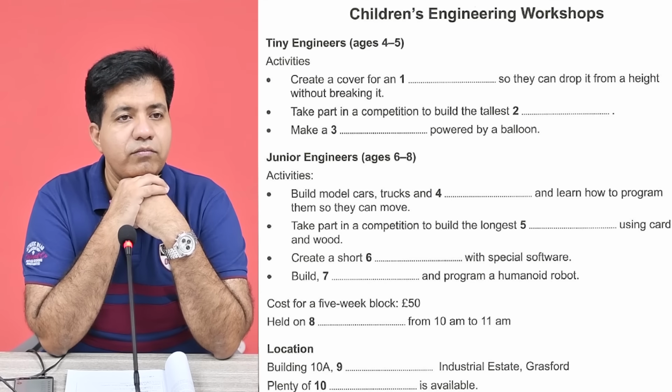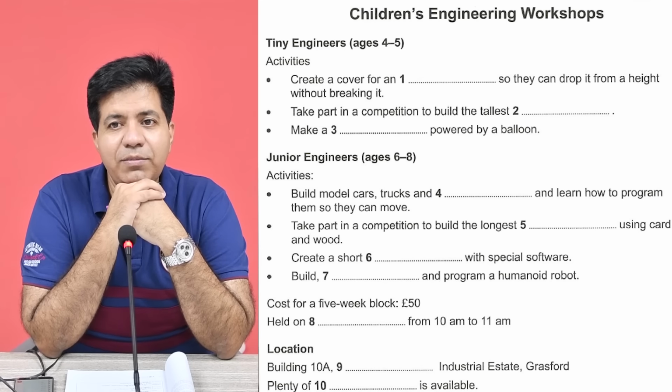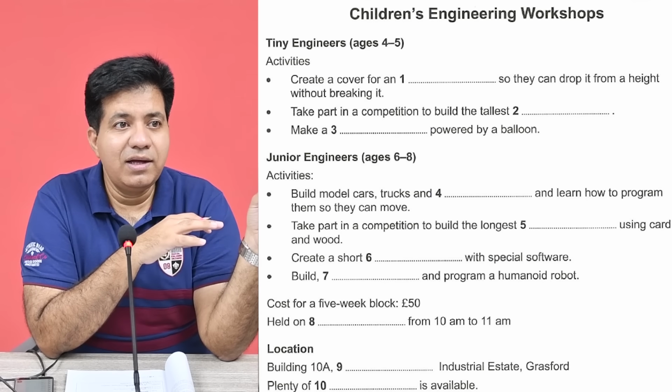And Lydia loves building things. Is there any opportunity for her to do that? Well, they have a competition to see who can make the highest tower. You'd be amazed how high they can go.